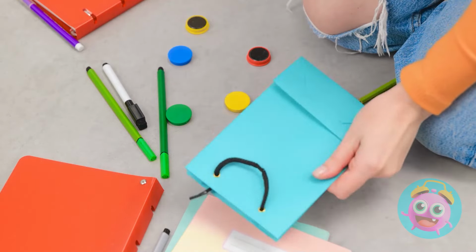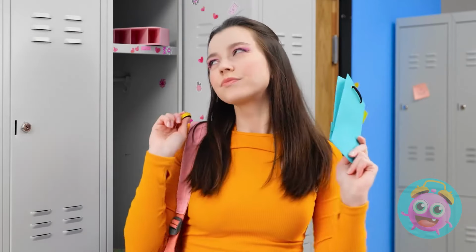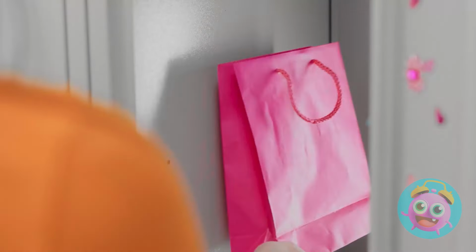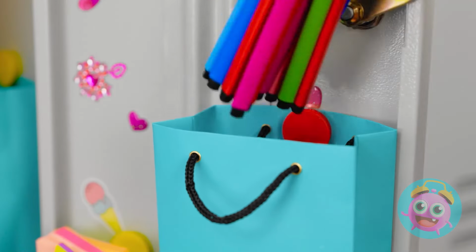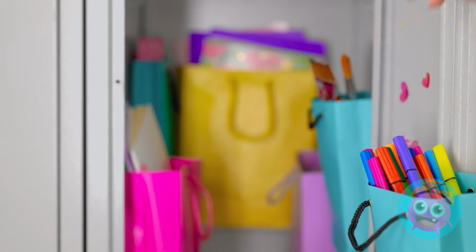I should help her. But how? This bag looks like it could be useful. And this magnet! This might work! I'll place the bag in the locker and hold it in place with the magnet. I'll do the same on the other side. This should do it. And then I'll fill the bags with all Cheryl's things. This'll help organize Cheryl's locker. Wow, she has a lot of things. What a difference! I suppose I better help Cheryl now.